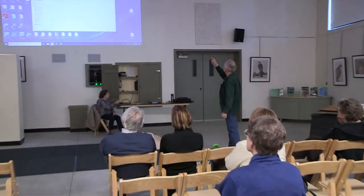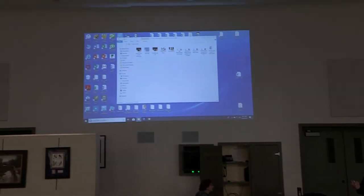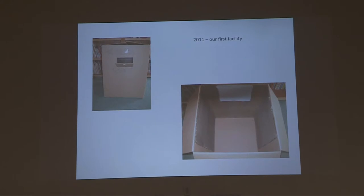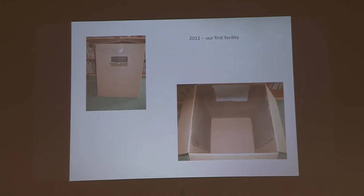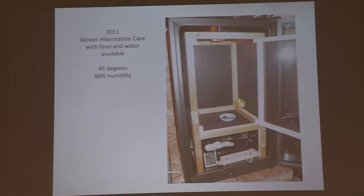Do one real quick thing of the bat rehab facility. I just want to show you what our facility looks like, because compared to this, it is enormous. So, when we first began this project, Fish and Wildlife came to us. We had just moved from one place to another, South Burlington up to Milton, and Fish and Wildlife said, can you take care of a bat for us for the winter? We didn't have anything but boxes, so we made a box. That was our very first facility in 2011.